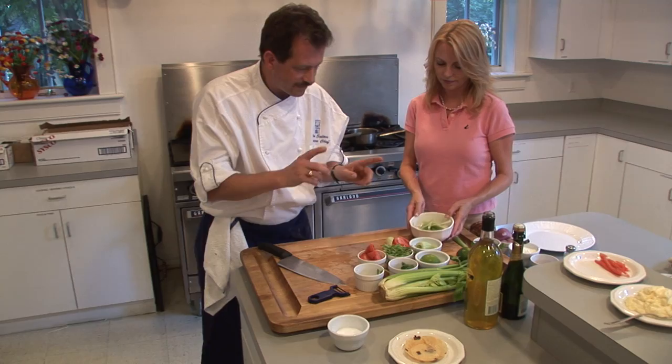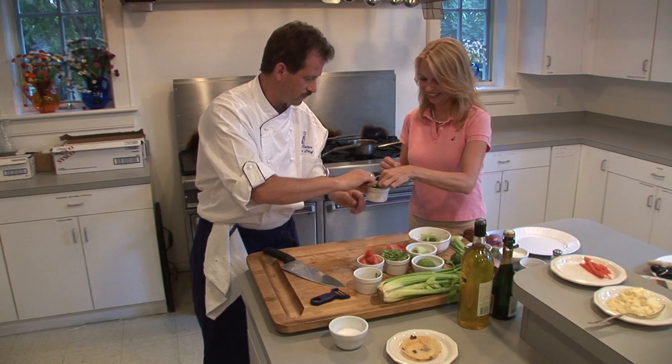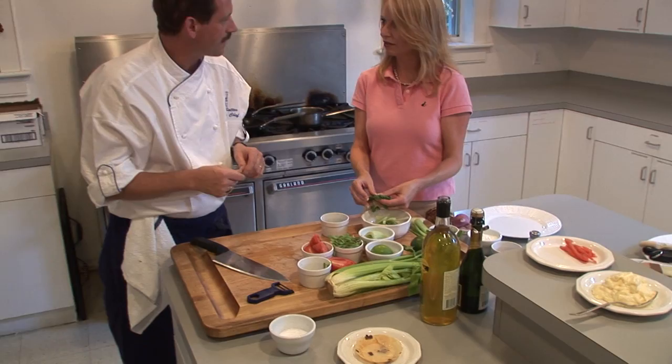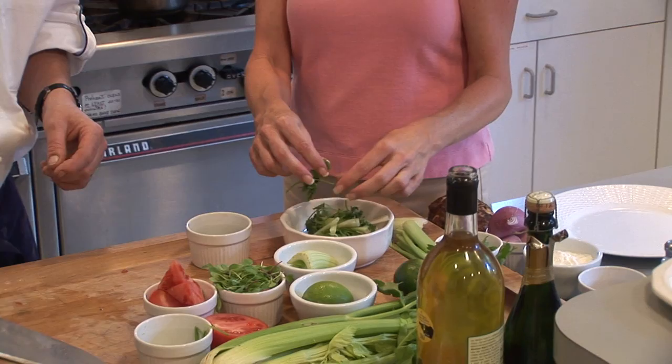So to that, we're going to add a little bit of cilantro, and I would like you to pick that for me. Obviously, cilantro is great with lime juice and olive oil, and it's obviously very Mexican orientated. So it has a little bit of Southwest in this recipe. Right. Okay. Just leave it whole, or just break it up a little? Yeah, you just break it up a little. I think it's great. Nice and rustic's always good.